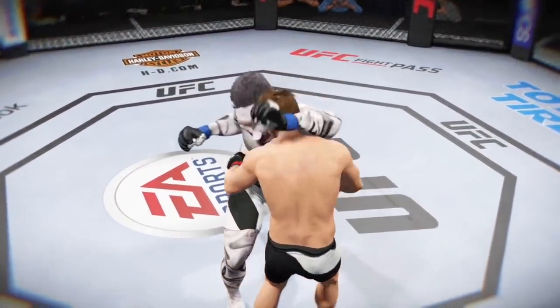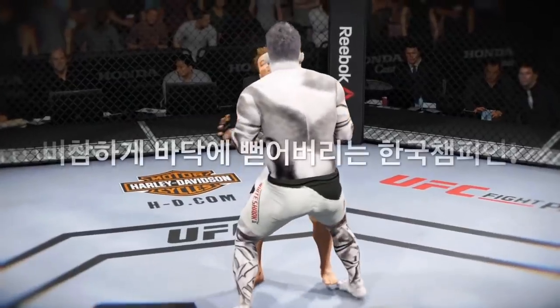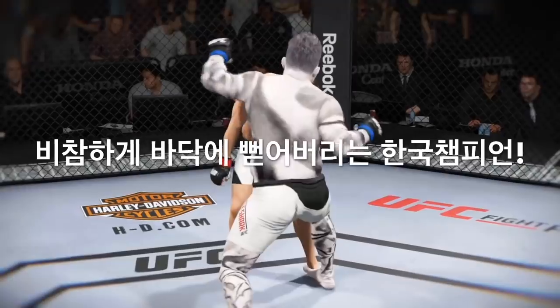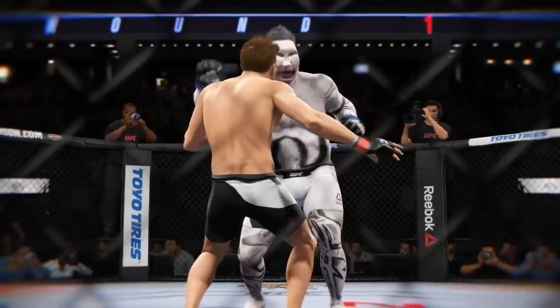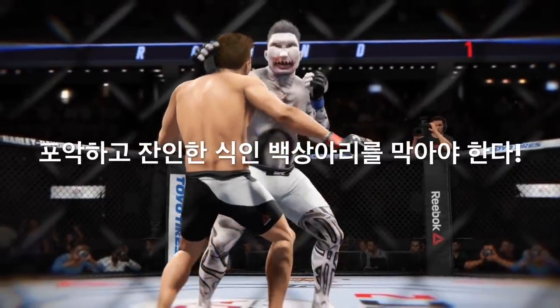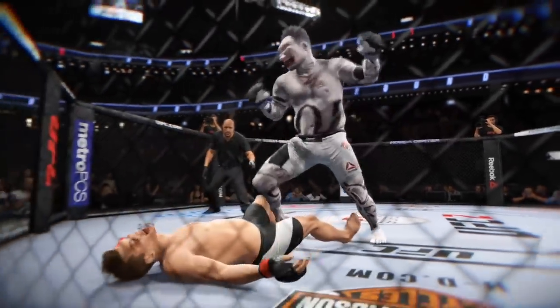And as we can see here in the replay, it was the hook that ended this fight. Let's see it again. Watch this again here. Bam! Out cold. Shotgun.